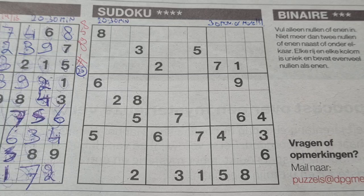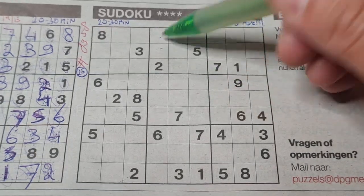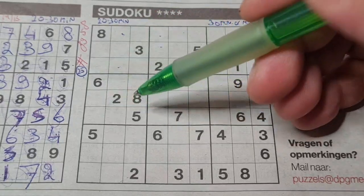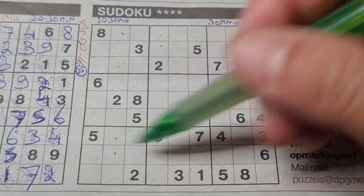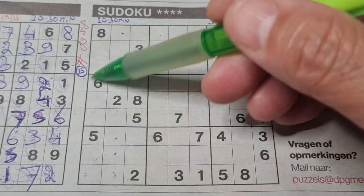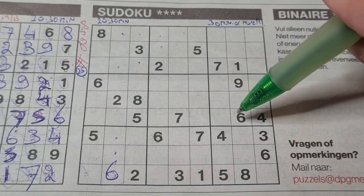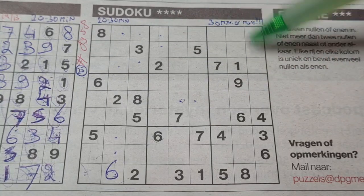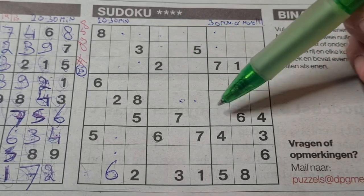Let me see which number I can pick. 6 in this row, 6 in the row below. So last row, the only 2 places left, the 6 should be here or there. We have a 6 in the first column, no 6 there, 6 should be there. Need a 6 here. Need a 6 there. Okay. And now.